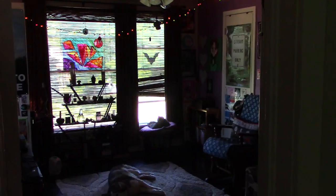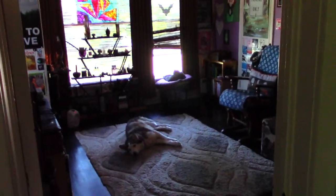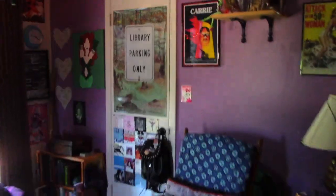I decided to give you guys a little tour of my tiny nook. It's what I call the closet, where I have my tarot reading space and all of that stuff. I just realized I left the door open. It'd be a better reveal if I could shut the door.